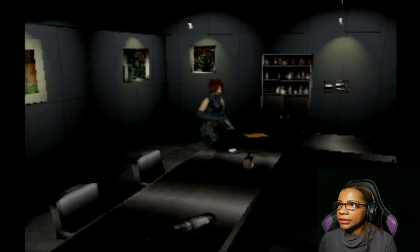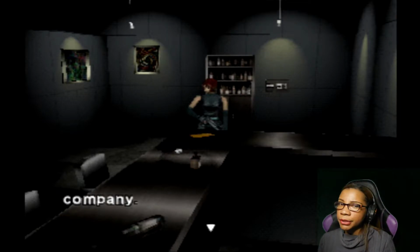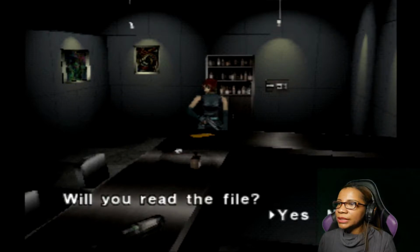Alright, so let's quickly read this file here. Chemical manual. It is the brochure of a pharmaceutical company. I wonder if it's the Umbrella Corporation. Will you read the file?